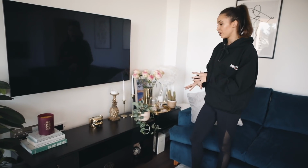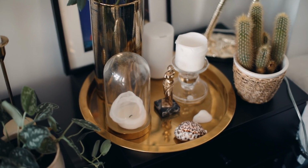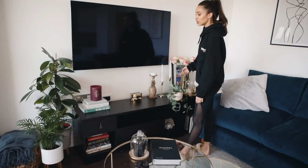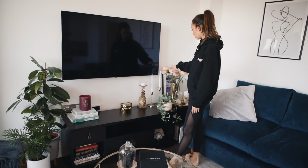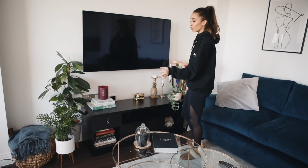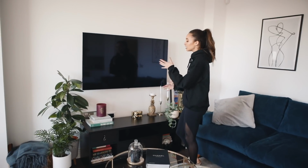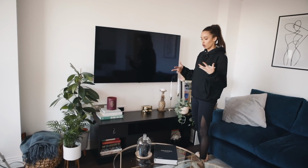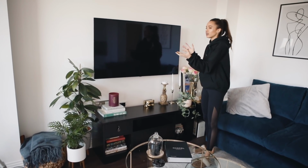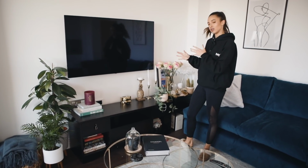Now I'm really happy with how this whole section has ended up, mainly because I've got some real-life plants. So 1, 2, 3, and 4 are all real, but obviously these are inevitably going to die. These other 3 plants, I have kept alive for nearly a year, so I'm really, really proud of that. I always knew that I wanted quite a lot of greenery in this section, because with the TV, I didn't want it to look like it's just all technology. I like the juxtaposition.